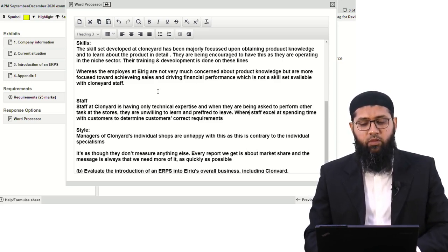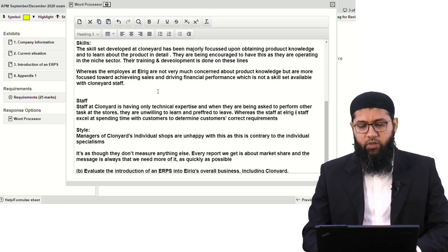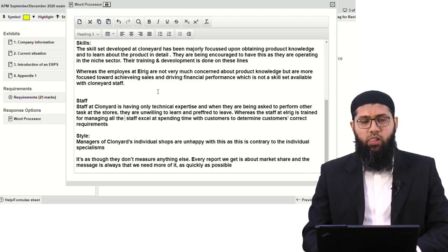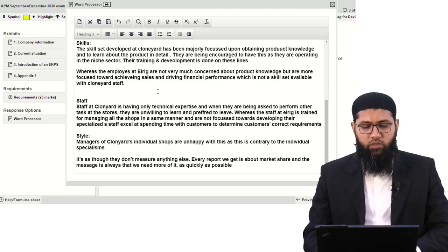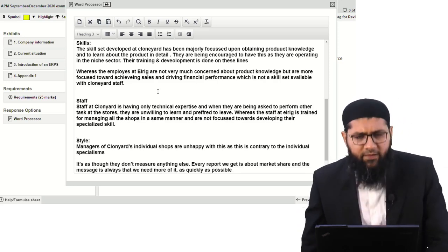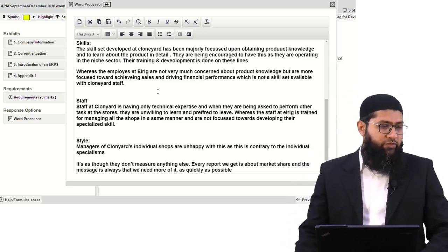Whereas the staff at Elric is trained for managing all the shops in the same manner and are not focused towards developing their specialized skill. So majorly the staff is the broader competency, and the skill is the expertise. That is what it is.